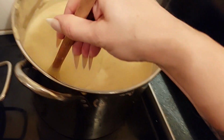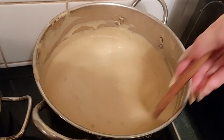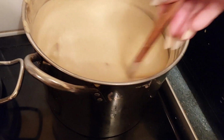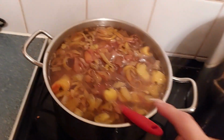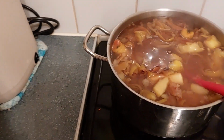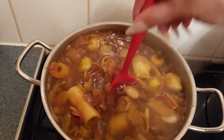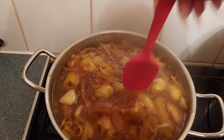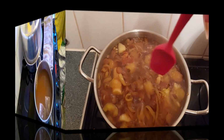Right, so that is the soup made. That's all ready to go for whenever anyone's ready to eat. This, I'm just going to turn off the heat and leave it to sit there, and once it's all cooled back down, I'll pop it in the fridge and then I can can it tomorrow. I will strain it and can it tomorrow then.